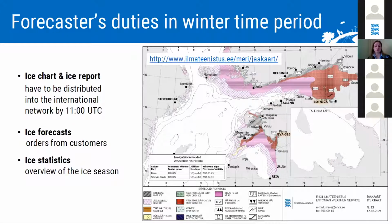Additionally to this information, the forecasters prepare sometimes the ice forecasts, but this information is delivered according to the orders. And the ice statistics are usually prepared by the end of the ice season, just to evaluate the ice conditions of the year.